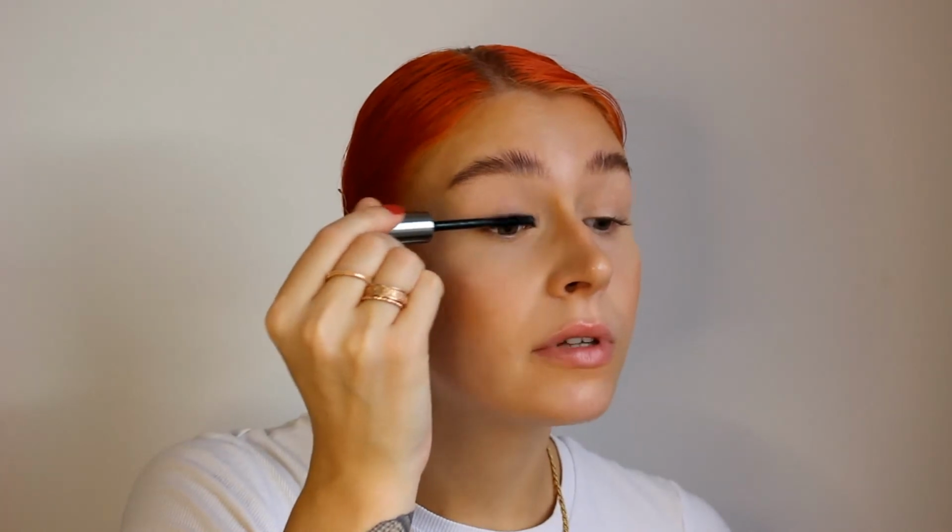So I am literally just going to put a normal coat of mascara on. This is the Benefit The Real Mascara. Nothing out of the ordinary, just going to put a few layers on there so they are nice and fluffy.